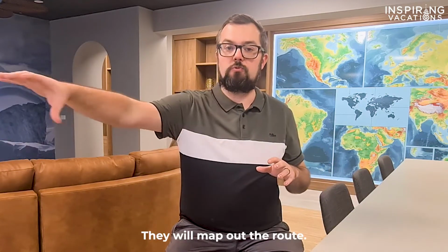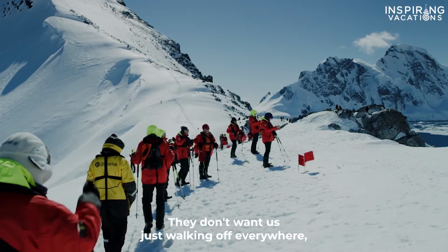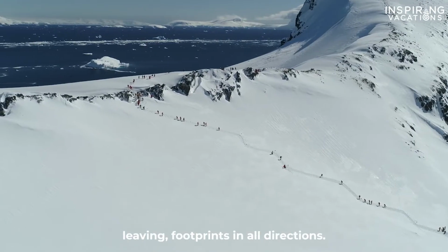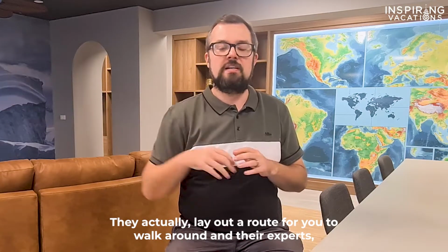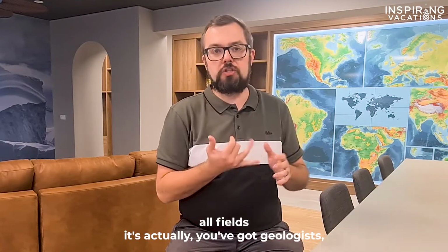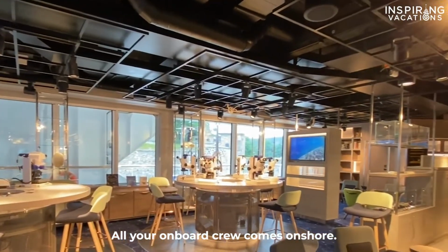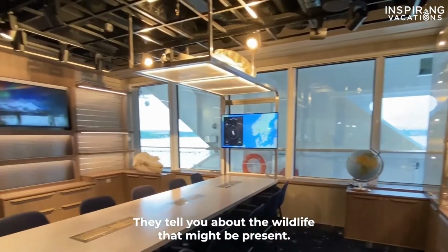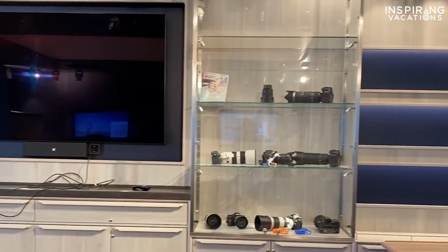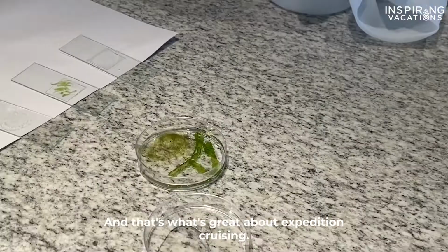They will map out the route. So when you get on land, they try and minimize our impact on the environment. They don't want us just walking off everywhere, leaving footprints in all directions. They actually lay out a route for you to walk around, and they're experts in all fields. You've got geologists, you've got wildlife experts, you've got botanists, all your onboard crew comes on shore. They tell you about the things that you're looking at. They tell you about the wildlife that might be present. They tell you about how Antarctica was created. It's an amazing experience. It's very, very informative, and that's what's great about expedition cruising.